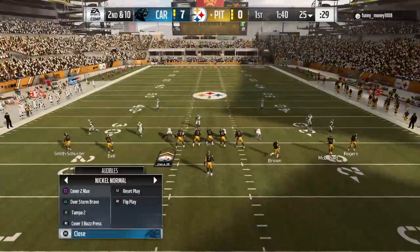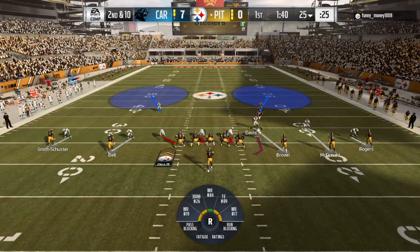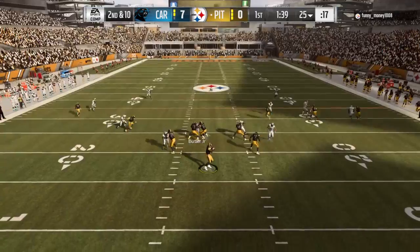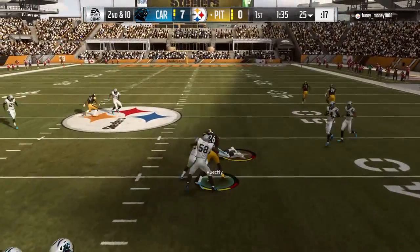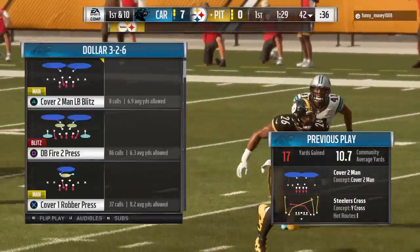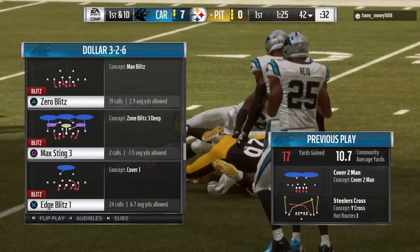Line of scrimmage, again the 25, 2nd and 10. Set. Second and 10 now. It's Roethlisberger. Now he'll dump it underneath to his running back, complete. And they get him down, but not before he takes it across the 40-yard line. It'll be a gain of 17 and a Pittsburgh first.